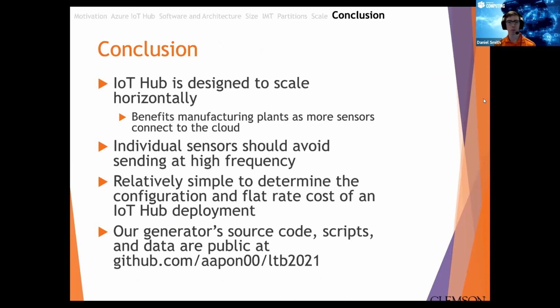And we would recommend from our experiments, our findings, that individual sensors, when they're sending to IoT Hub, should avoid sending at a high frequency. Now, if you were to provision your IoT Hub with an appropriate partition count, say 32 partitions, then your IoT Hub may be able to handle high frequencies. But if you do not take that into consideration, then IoT Hub will be overwhelmed by the amount of data coming in per second, which will cause processing delays, and you might miss some soft real-time deadlines.